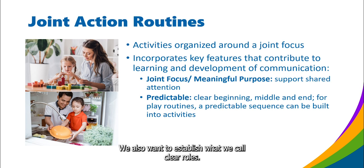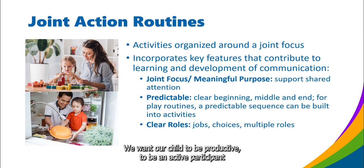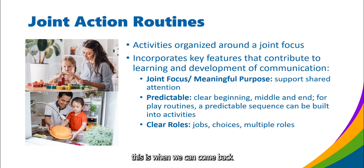We also want to establish what we call clear roles. We want your child to be productive, to be an active participant in what we're doing. And when we're thinking about these jobs that we want them to participate in, this is when we can come back to that developmentally sensible component. What is realistic for them?